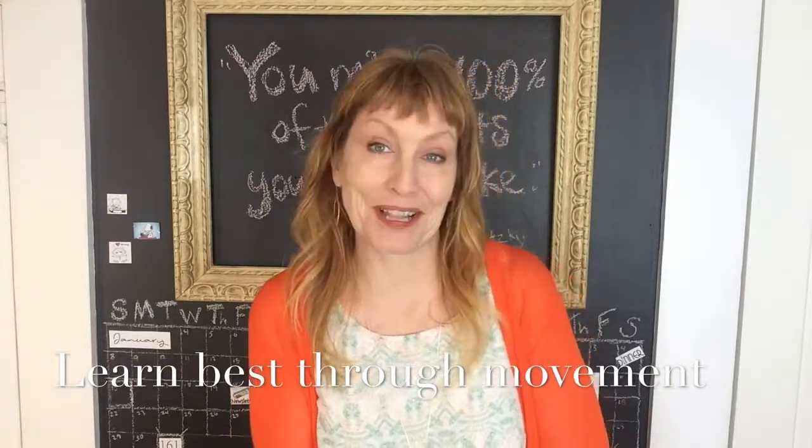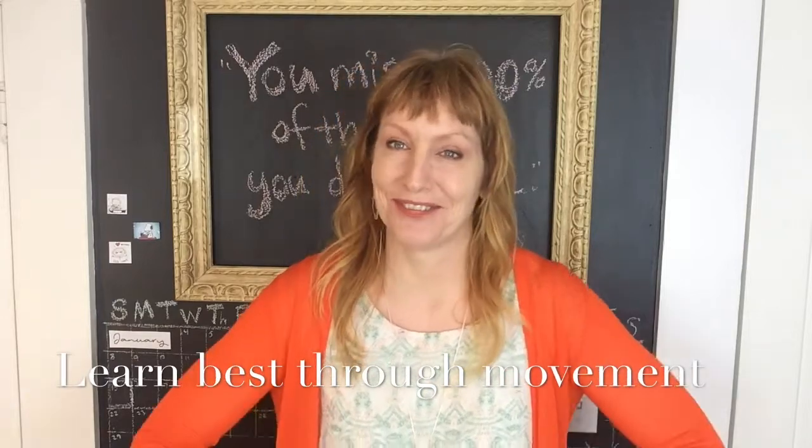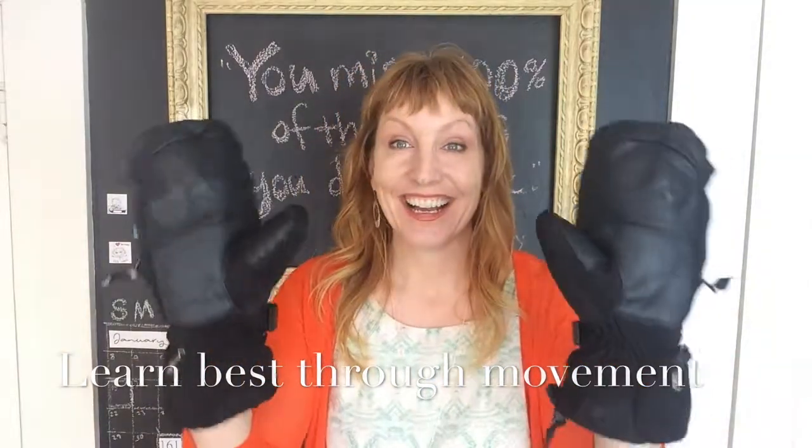The second type of learning style that I'll talk about is kinesthetic. This is my illustration for kinesthetic, and it's not the best, but gloves. Kinesthetic learners learn predominantly by doing and acting and moving and manipulating things. They like to physically move through the information.